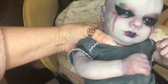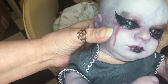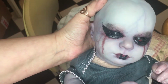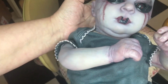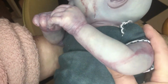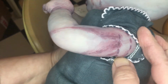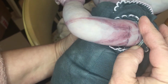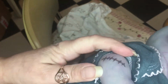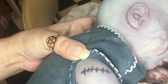Oh, there she is. She's got one red eye, and she's got one black eye. And she's got veining, beautiful veining. Ooh, she's prettier in person. Wow. Well, let's look over here. I believe she's got... What do you have here, little girl? Is that a zombie bite? Or stitches? I think that's stitches in her. She's crying blood. Oh no, there's that... Okay, that was a zombie bite. There's the stitches. These were not shown in the pictures.